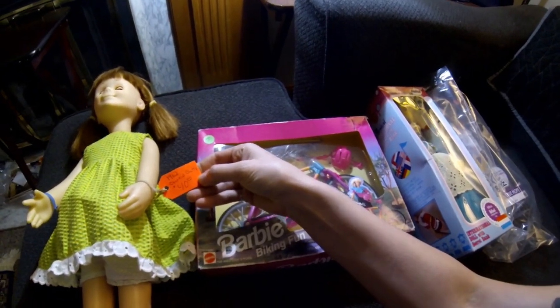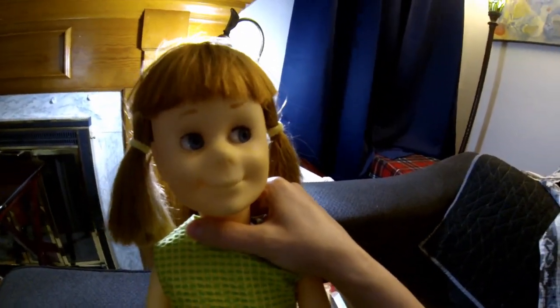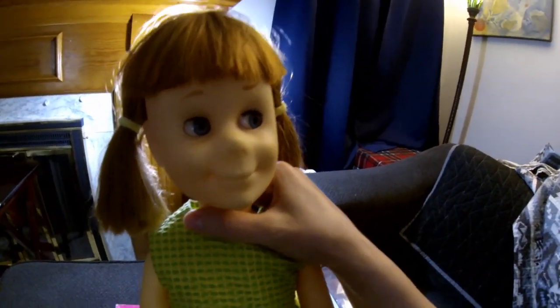Charmin Chatty doll from 1962. I think she's Chatty Cathy's friend or something. She's a tall girl, and I like that she has this cute side eye going on with her eyes, like she's up to something. I guess she does work. She's a pull string doll, so she does talk.